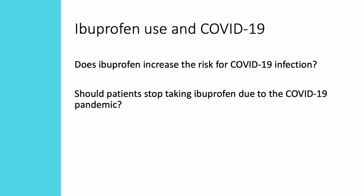There's much discussion on social media regarding the use of ibuprofen in COVID-19 infections. This presentation will answer 1. Does ibuprofen increase the risk for COVID-19 infections? And 2. Should patients stop taking ibuprofen due to the COVID-19 pandemic?